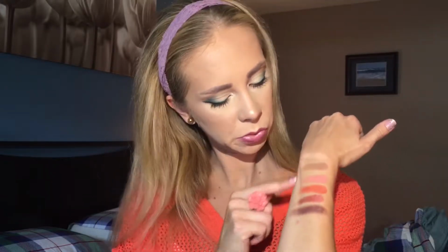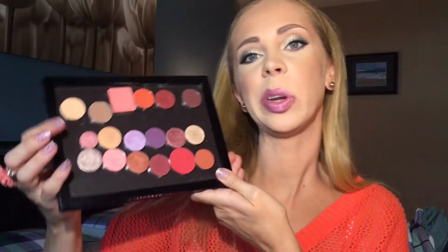Alright, so this was the first row of my dupe palette. Sorry for the construction noise. They're still doing construction two doors down, and it's really irritating. Okay, so that was the first row. Now we're going to move on to the second row in her palette.